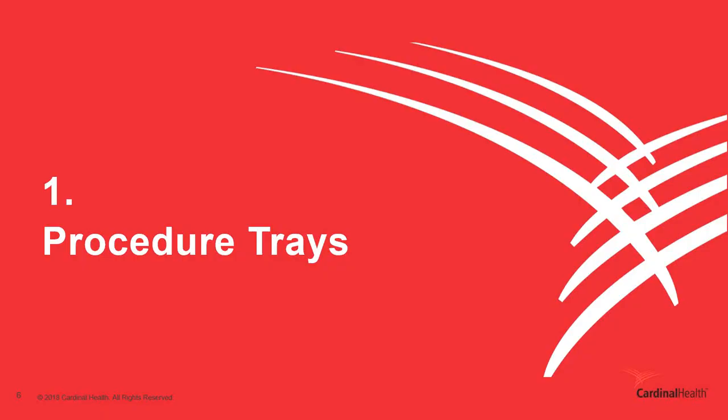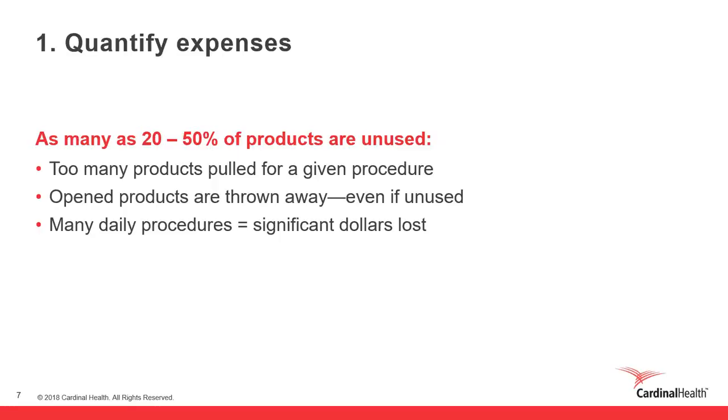How can procedure trays be a new source of savings for hospitals and health systems? To find the opportunities, we first have to focus on the individual products that are being pulled for those procedure trays. Based on my many years of experience as a perioperative nurse, I would estimate that 20 to 50% of these products that are in trays may go unused. Now, how is that possible? To begin with, too many products are often pulled for a given procedure, and open products are thrown away because once you open a product and introduce it to the sterile field, there's nothing you can do with it. You have to throw it away, whether it's used or not. So when you consider that up to 50% of the products from each procedure is going unused every day, you can see how significant those dollars may be that are lost.